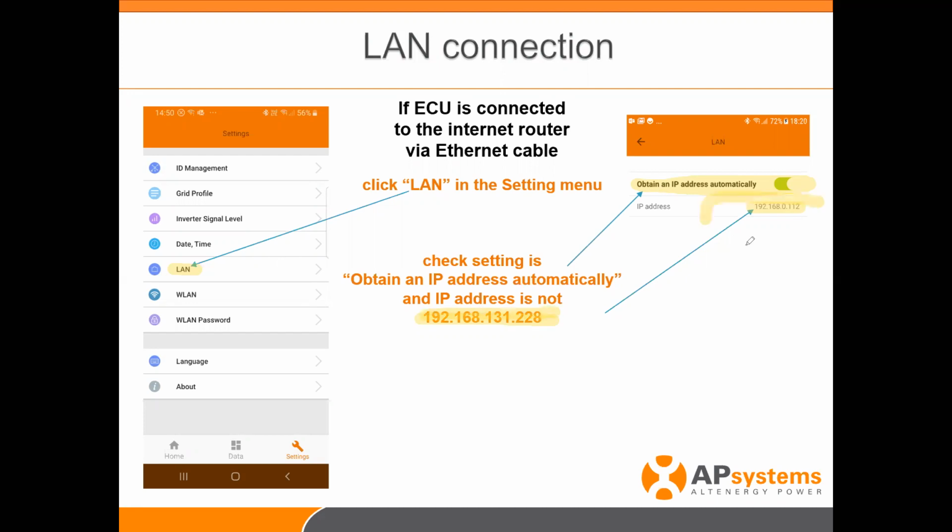This is a router assigned IP address right here. This right here is the address shipping from the factory. That is the machine number. But like I said, in most cases, you connect that LAN wire from the back of the router to the ECU. This will get its IP address automatically. And one thing I do want to stress is there's no requirement for internet at this point. This is after the installation is done.